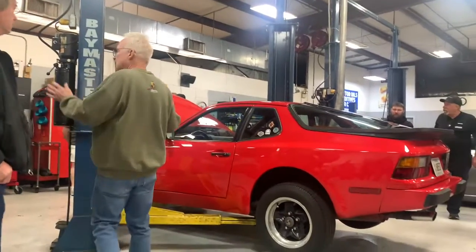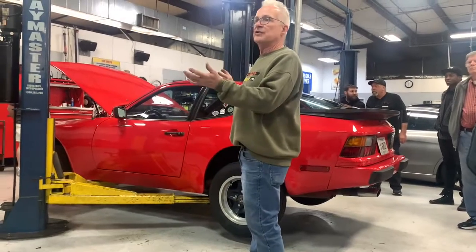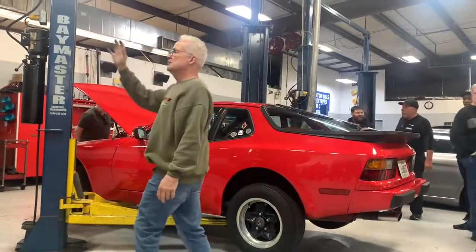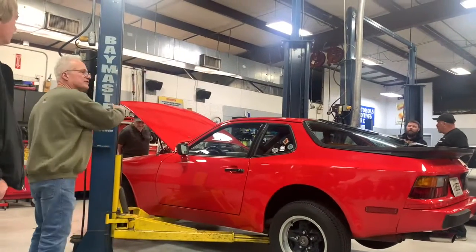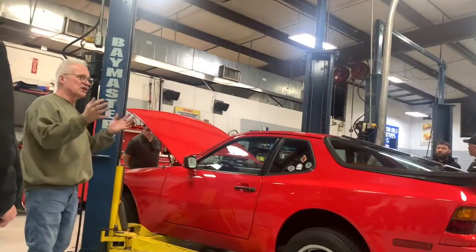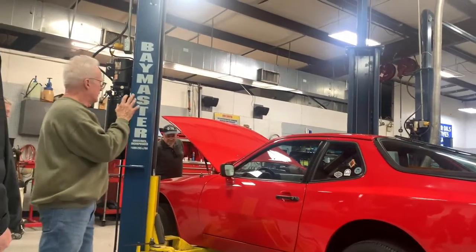Also, Porsche and everybody else had come up with modular engine design, where you share components between the two. This is a V8, this is a 4-cylinder. It's really half of the 928 engine. So it shares a lot of the same components and technology in the 944.